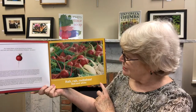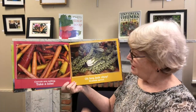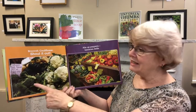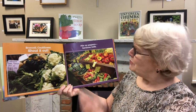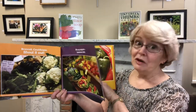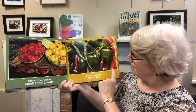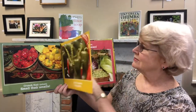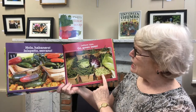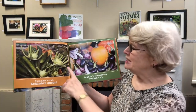Well, rah, rah, radishes, red and white. Carrots are calling, take a bite. Oh boy, bok choy and Brussels sprouts. Broccoli, cauliflower, shout it out. Pile up peppers, bananas, and bells. Did you know there are peppers that are banana peppers? Taste very different from a banana. Crunch their colors and smell their smells. Call for cayenne and pick poblano. Hola habanero, jalapeno, serrano. Lettuce, lima, go green bean. Cucumbers cool, kohlrabi's queen. Aren't kohlrabi's interesting looking?